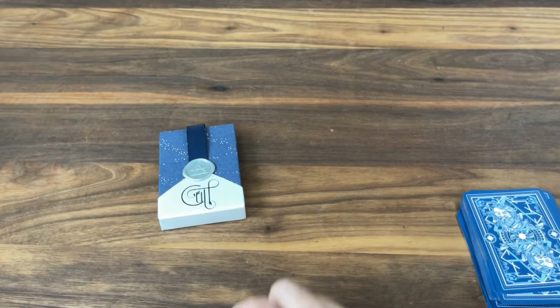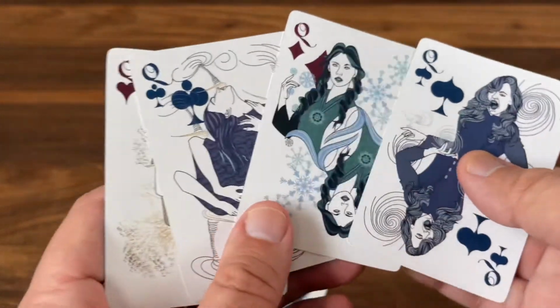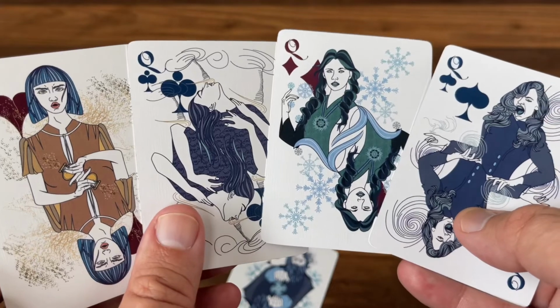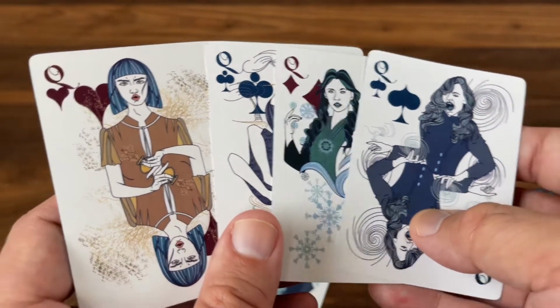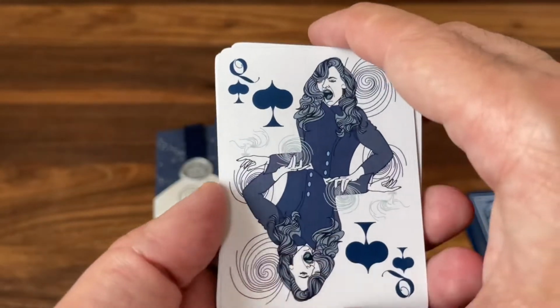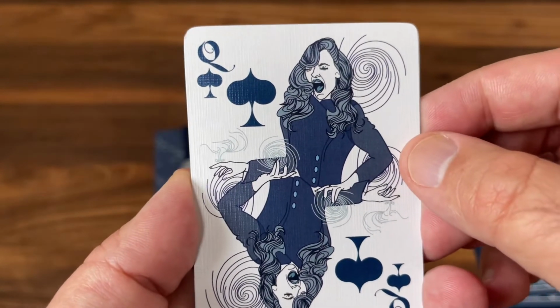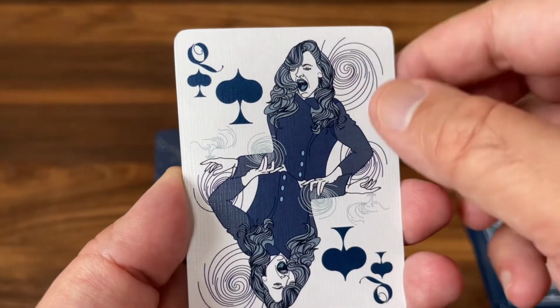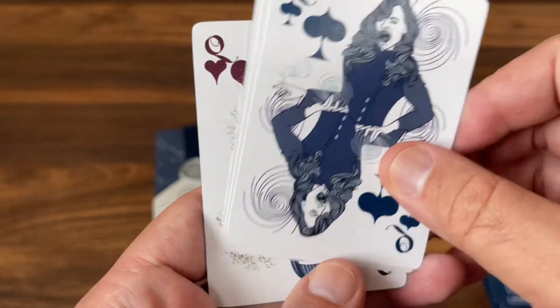The Queens turn to a little bit of a different theme. The Queens, instead of going after music, go after natural disasters that are associated with air in some way. So each one of these is tied to some air-related natural disaster, kind of a personification of each. Queen of Spades represents hurricane. You can see that angry look on her face as she screams and those swirling hurricane clouds around her. Really, really like that one.